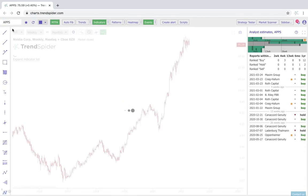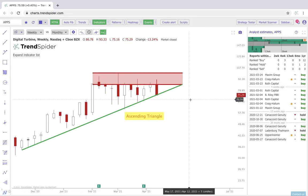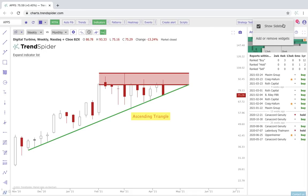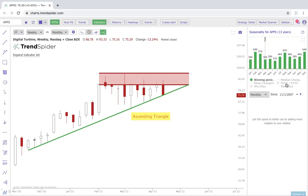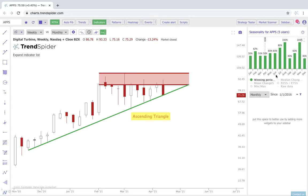Now, going into APPS. This is one that has had trouble over the last several. I mean, I don't want to say trouble, but it definitely hasn't gone anywhere, and now it's starting to look like it possibly is in a little bit of trouble here. Same thing, if we want to turn on the seasonality, just add or remove widgets. We'll add the seasonality feature here, and you'll see that pretty much since 2007, April has about a 36% win rate. But we want to know, pretty much since the market really turned in 2016, when the trend really changed, how is this performing?